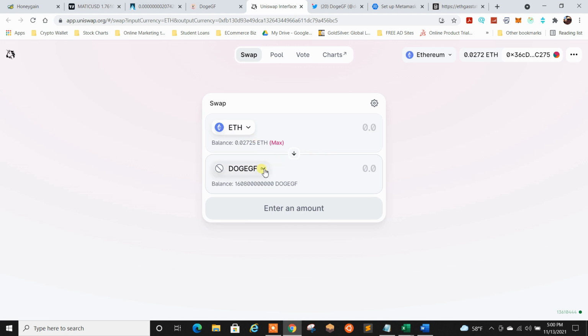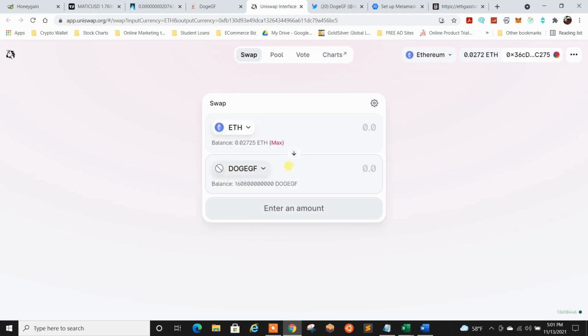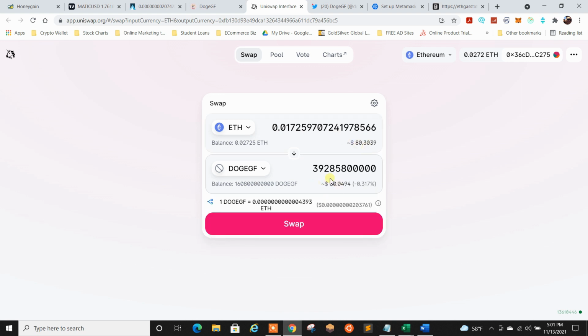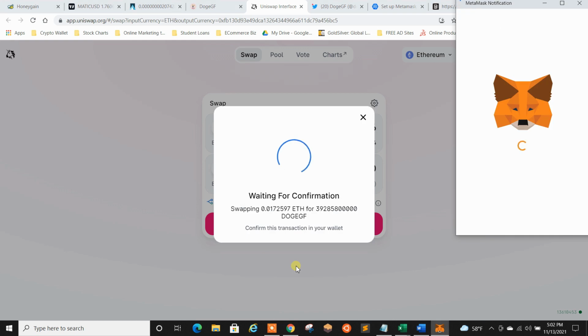And then all you have to do is select Doge GF in here. Should pop up. There it is. So all you do is select Doge GF, and you would enter the amount that you want to swap. Okay, so you could do the max right there of $80.30. I'm going to go ahead and I could swap it right now for that amount. Now here's the thing: when you swap, there's a liquidity provider fee, and then you've got slippage, 0.50%. Minimum received, it'll give me that. Then you just hit confirm swap. It's going to wait for confirmation.